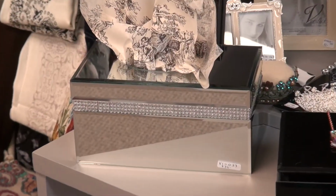Very European, very French, Italian, a lot of garden influence, a little Victorian influence, a lot of sparkle, a lot of shine, a lot of glitter. All kinds of pretty things for people. Pretty, yes, and glitzy. I notice a very beautiful mirrored and rhinestone tissue box. Yes. If you're going to blow your nose, you might as well do it classy. Absolutely. They're gorgeous.